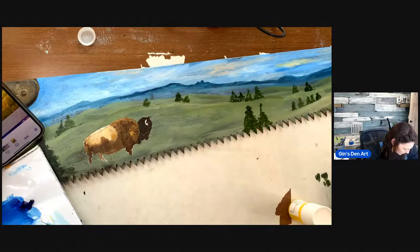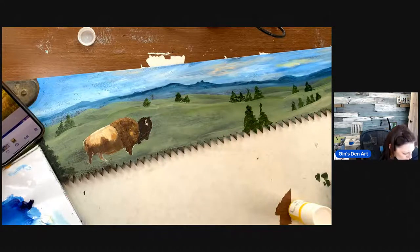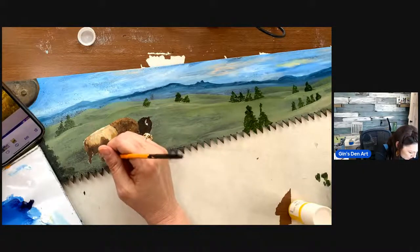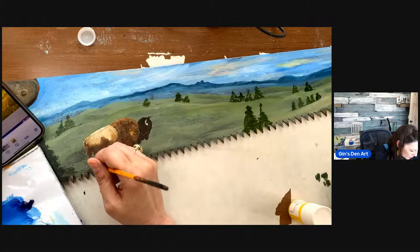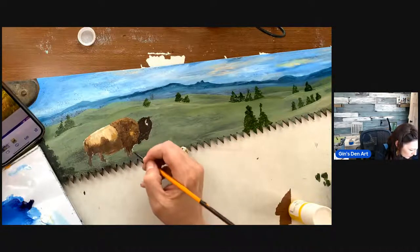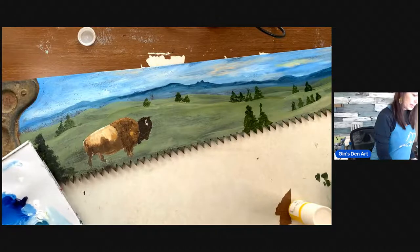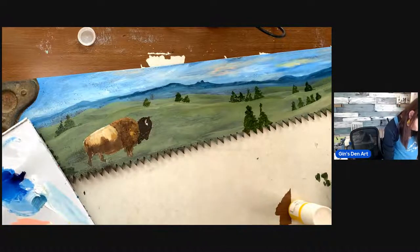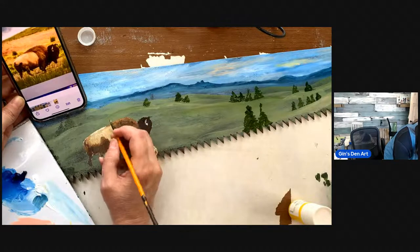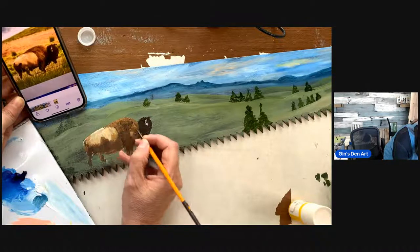Ooh, look how cute he's looking. I'm going to let that dry a little bit. His belly's super fat, isn't it? I think I made his belly too fat. Looks like he's pregnant. Okay, so we're going to add some grass around his feet. Let me take a step back. Okay, not bad. Not bad at all, but I need to blend this in some more. So I'm going to make his cape or whatever you call this come out further. Just a little bit.